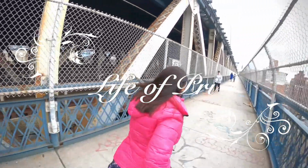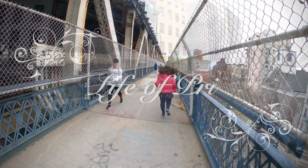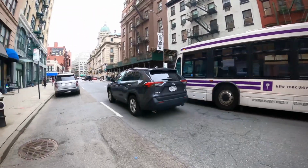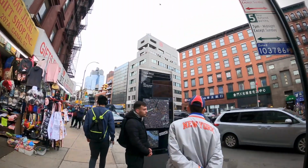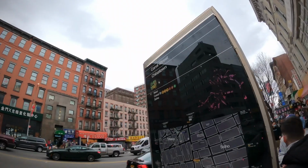Today we are going to do something exciting and fun in New York City. We were here on a Sunday and found free street parking on Center Street between Grand and Hester. This entire area where we are walking is Chinatown. It took us around 8 minutes to reach Manhattan Bridge via Baxter and Canal Street.